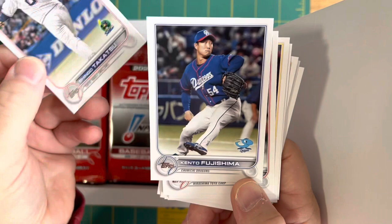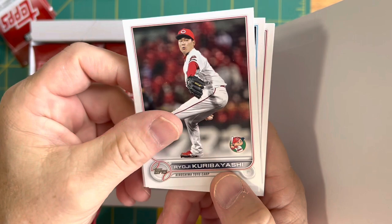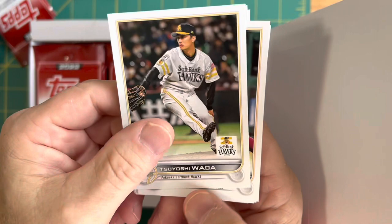Here's maybe the best closer in the NPB. Second year man, Ryoji Kurabayashi. Shugo Maki, maybe the best second baseman, one of them. Certainly an up-and-coming star. Big rookie last year. Okay. All right, next pack.